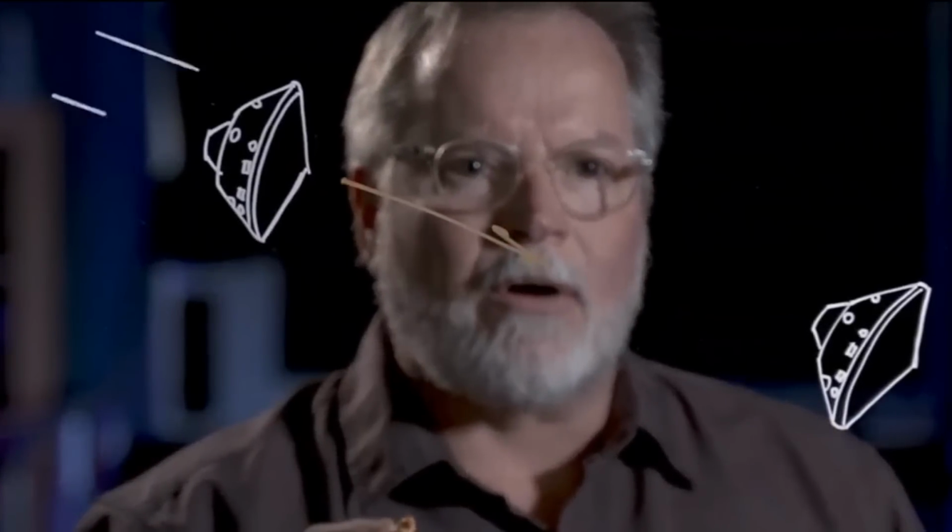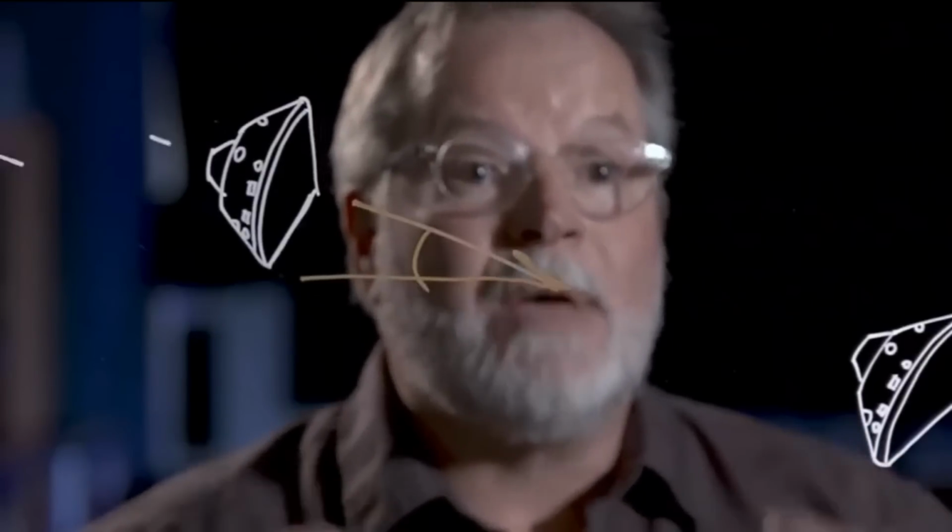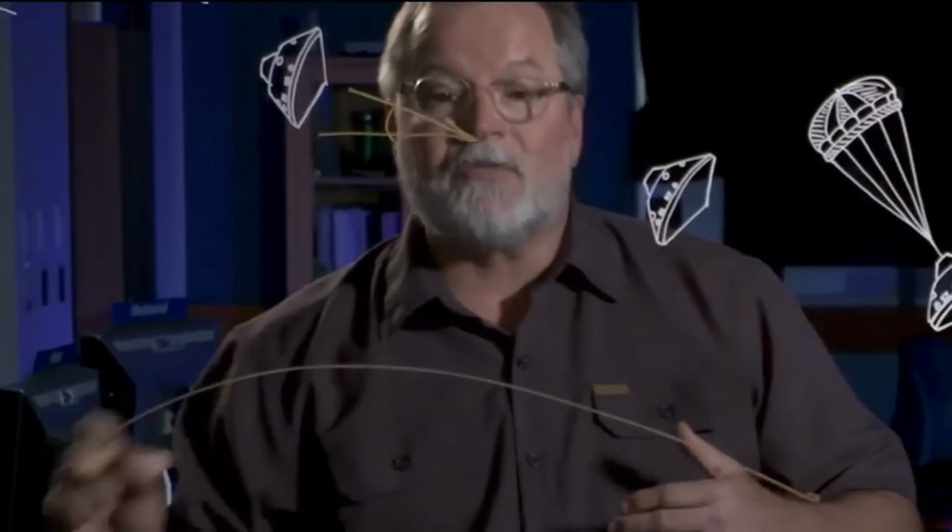Now the fun begins. The vehicle is moving at nearly 13,000 miles an hour, but it's hitting the top of the atmosphere at a very shallow angle, 12 degrees. Any steeper, the vehicle will hit the thicker part of the atmosphere and will melt and burn up. Any shallower, the vehicle will bounce off the atmosphere of Mars.